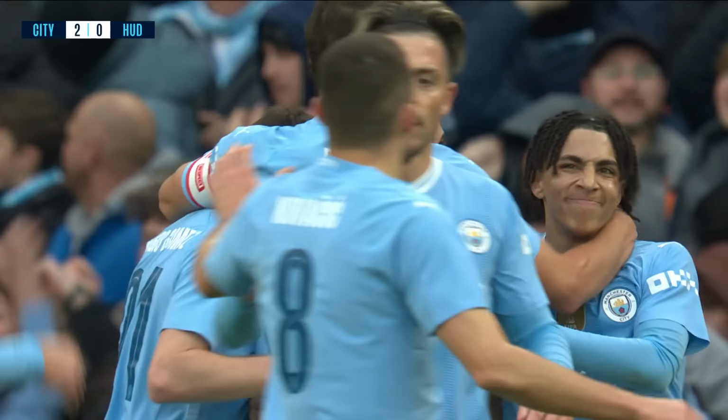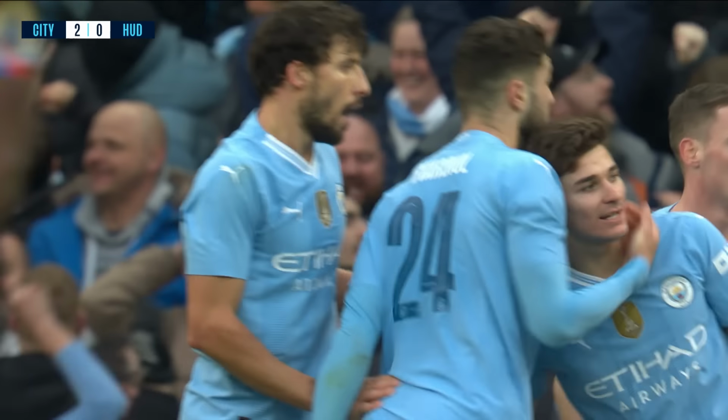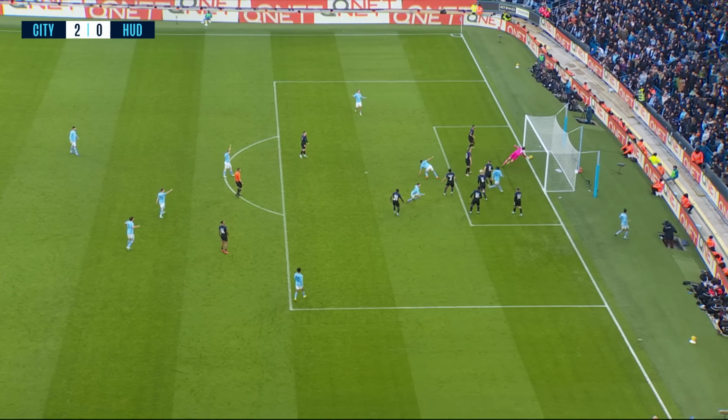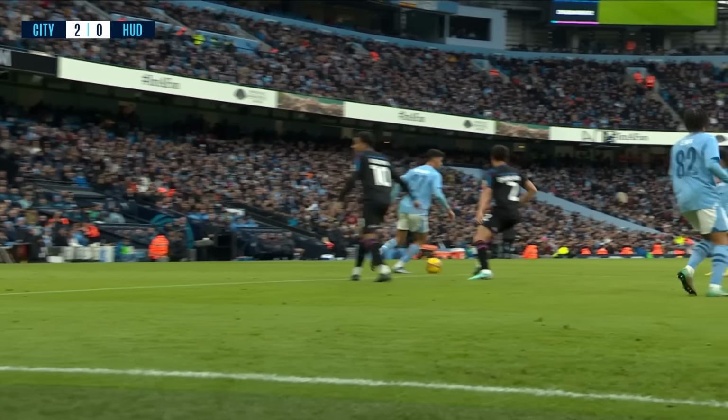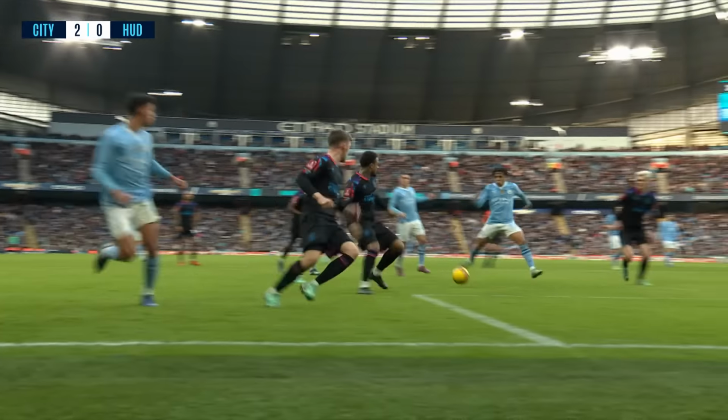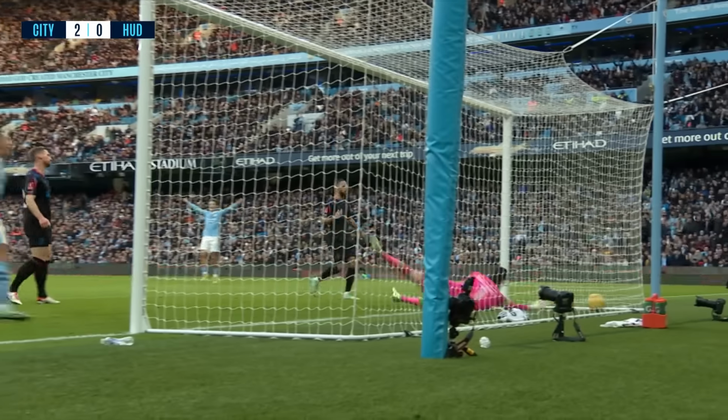Yeah, absolutely brilliant from Nunes and Foden. Patient little 1-2, just timing of the pass is perfect between the two of them. That movement off the ball there by Nunes to get in behind, find a cut back, and Alvarez very, very sharp.